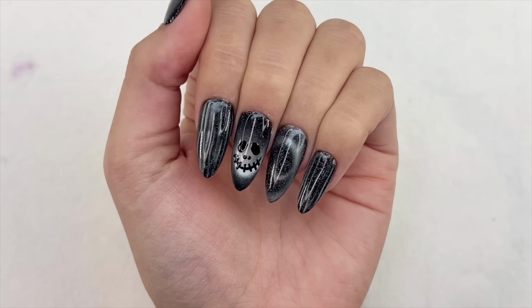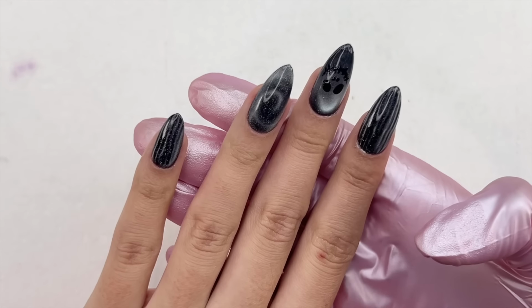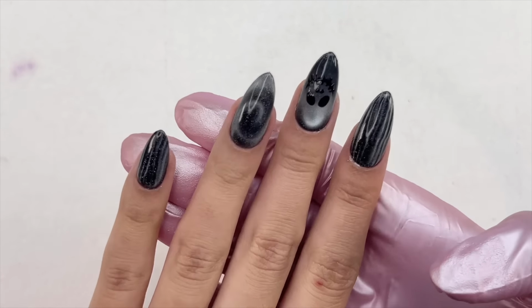I love how these nails turned out. I can't believe I'm finally done. This was definitely a hard nail set, even though I wouldn't say it was extremely hard because I feel like a beginner can still do this. The reason I say it was hard was just because it did take multiple attempts for some of the nails.